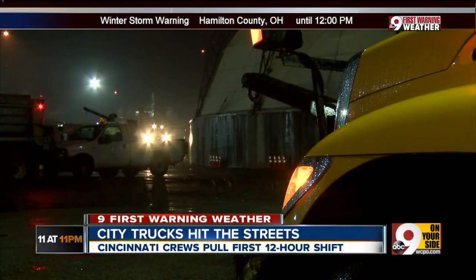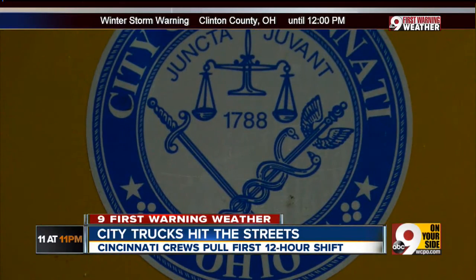Now, for this crew just coming on, it's going to be an eventful 11 hours. You just heard Steve say it. They're going to be dealing with the morning commute, hoping the roads stay clear of ice. That's really been the concern for these crews, that this will all freeze and turn into ice. They say they'd much rather be out plowing, pushing the snow off to the side. That makes their job a lot easier.